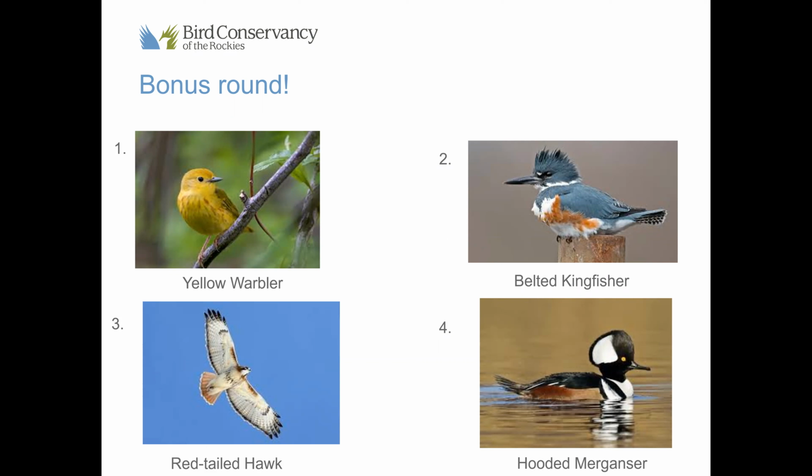Even looking at pictures of birds, you can learn a lot, because I can tell you right now, if you look at this belted kingfisher in the picture and you just so happen to be near a river and you see one, your memory will flash back, and I'm sure you'll remember what that bird is.